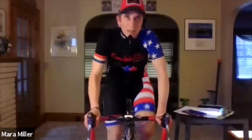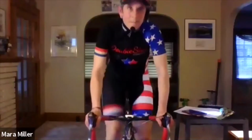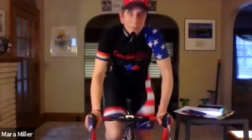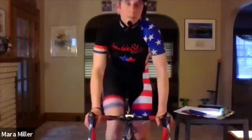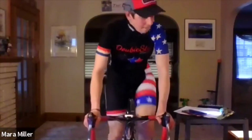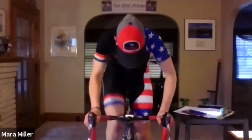Shifting down 1 or 2, standing up for a minute. 60 cadence. Check out where you're at. Get comfortable here for a minute. Hands should be in your hoods, nice and tall. If you have words on your shirt, I should be able to read them. That's how I know you're getting nice and tall. If you're like this, I can't see anything.